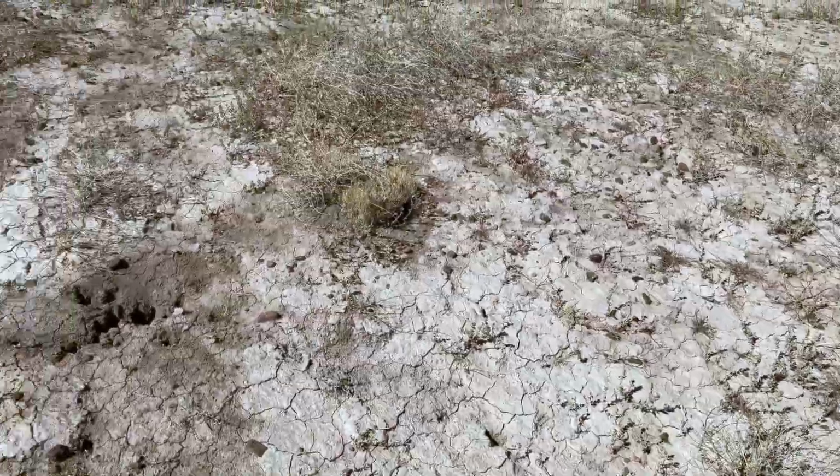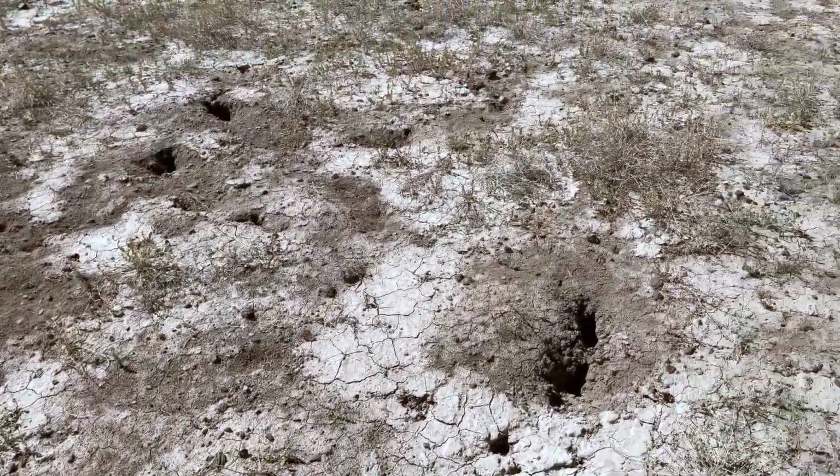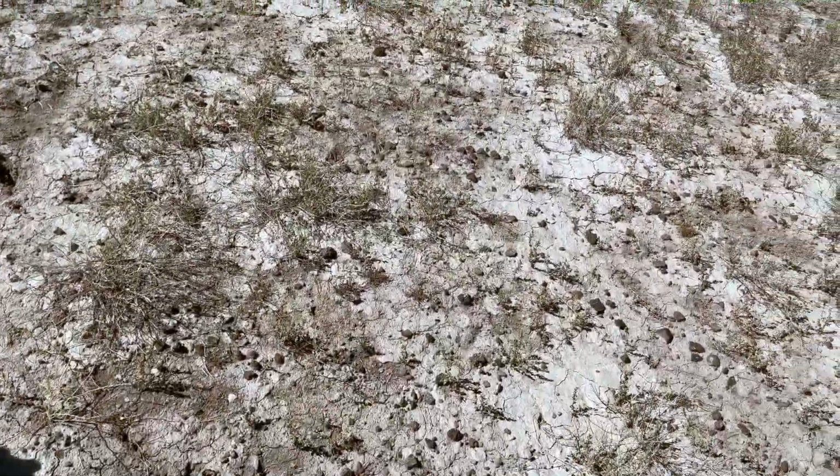It actually is quite beautiful out here. It's a little warm when the wind isn't blowing, and when the breeze is blowing, it's very nice.